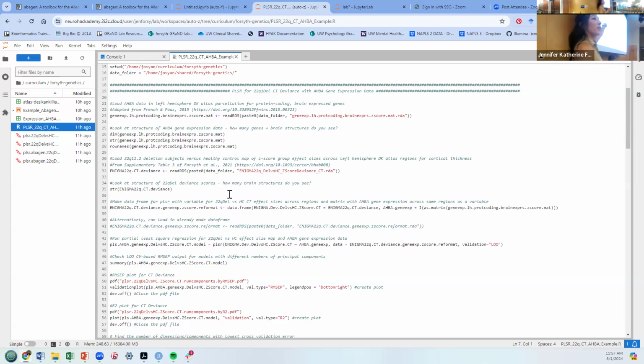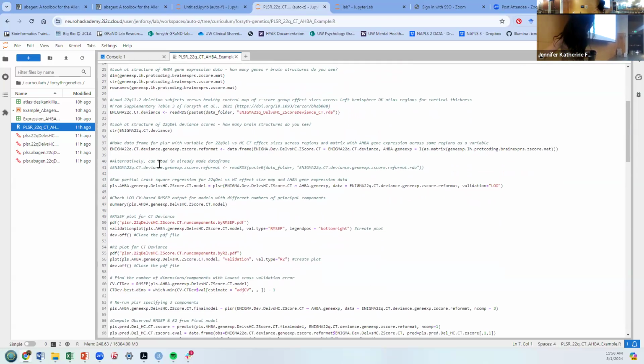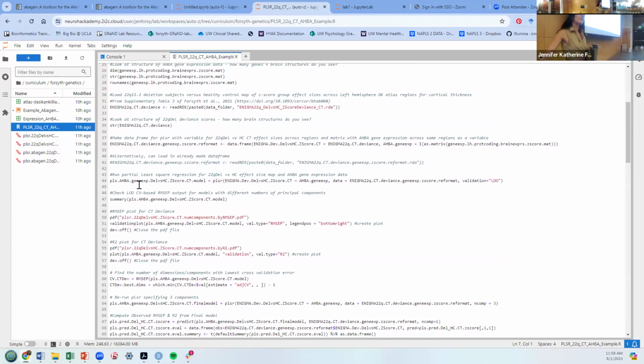Then you put them in one data frame together, where the first part of the new data frame is just that effect size difference across regions variable. The second part is a variable that contains an embedded matrix of the gene expression for those 10,000 or so genes by 34 brain regions. You can run str on that object if you'd like to look at what it looks like. That's really all you need before you actually run the partial least squares regression.